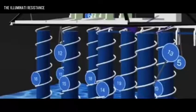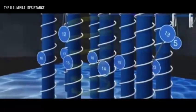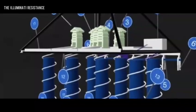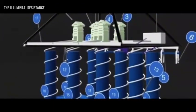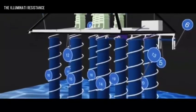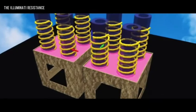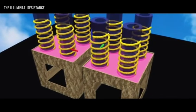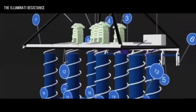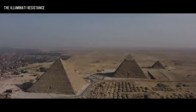Below these 5 structures are 8 cylindrical structures, which appear to be vertical wells, hollow inside, and surrounded by descending spiral pathways. These 8 vertically aligned cylindrical structures, arranged in 2 parallel rows from north to south, descend to a depth of 648 meters, where they all merge into 2 large cubic structures, measuring approximately 80 meters per side. The entire structure extends approximately 2 kilometers beneath the surface and extends beneath all 3 pyramids of the Giza Plateau complex.